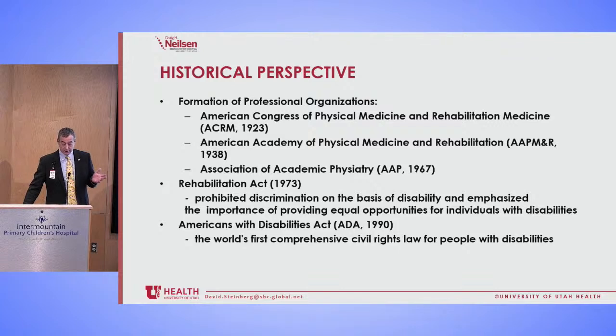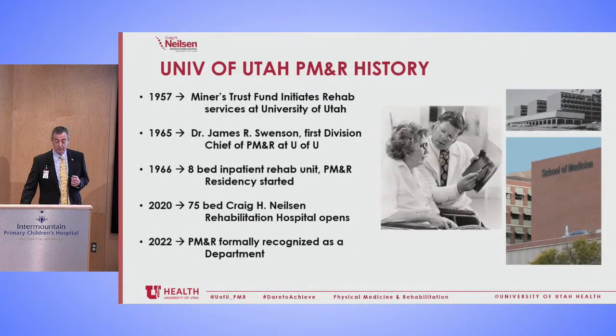Lots of professional organizations were formed, including the real AAP, the Association of Academic Physiatrists. Whenever I type that into the Google, right, I get into the pediatric world. I'm like, wait, no. Okay, but lots of legislation was really important to recognize the needs of the disability population. In 1973, the Rehabilitation Act, and in 1990, under one of the Bushes, the ADA, critically important for recognizing rights of those who live with disabilities.